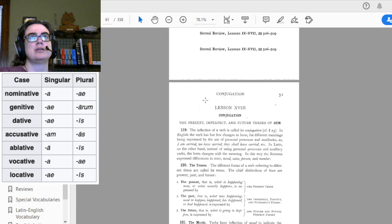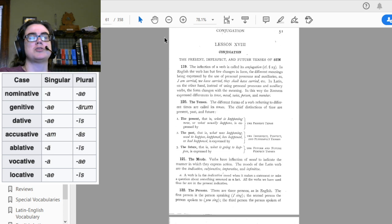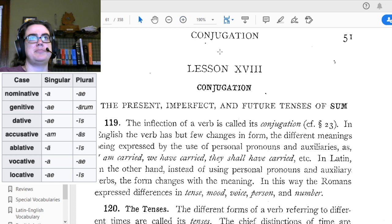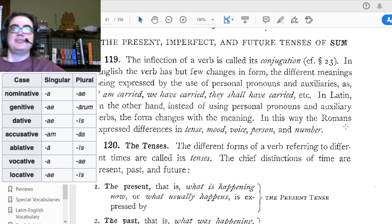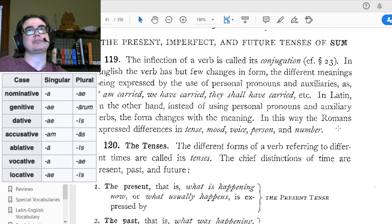All right. Well, we just jump right in with "to be." Oh, goodness. All right. So we're going to learn a very important verb, everybody. To be. And that will be where we go for today, because we got a lot of verbs coming up. It's going to be great.